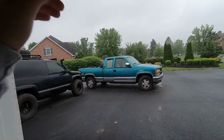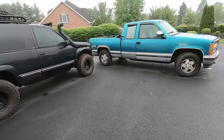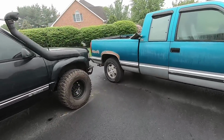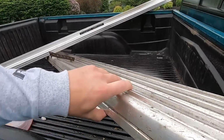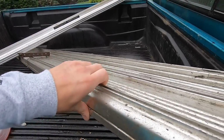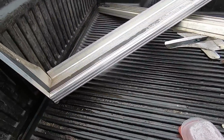I ripped the running boards off the truck because they were extremely ugly. I don't know who put these on, or maybe they were a dealer option way back in the day. I'm really not sure. They seem to be about as old as the truck, so that very well could have been. But these are like the ugliest side steps I have ever seen, and the mud flaps to go with them.